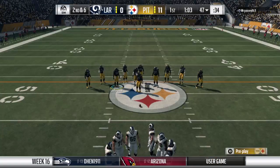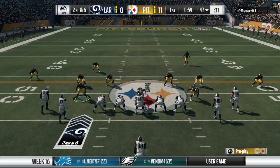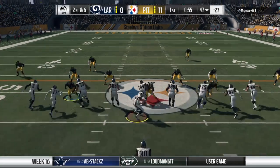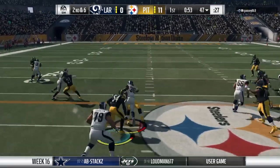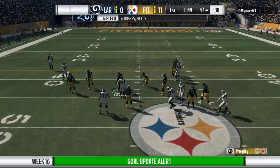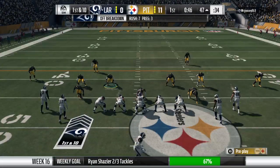And after the play on the ground, that brings up 2nd down here. Now Goff will hand this one to Gurley. And he'll get it down to the 47 here. It'll go as a gain of 6 that time, and it moves the chains as well.